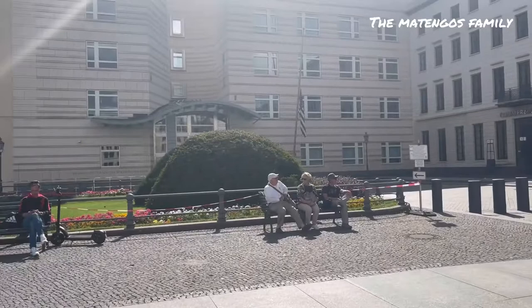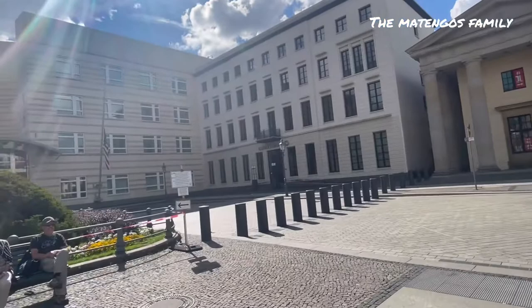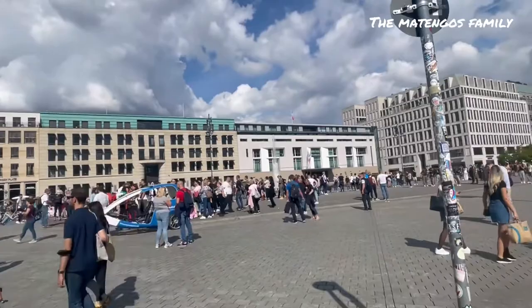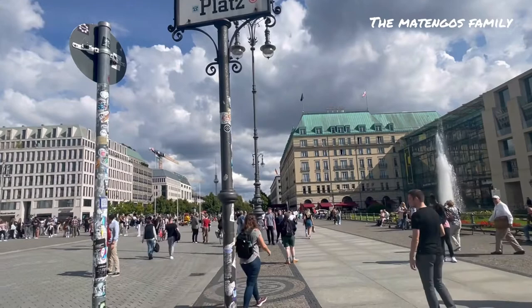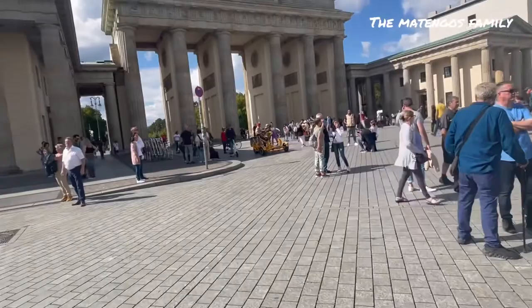And the US embassy is also here. Yeah, it's next to the gate, guys. These people are lucky sometimes. We go. Kempinski Hotel is also here, but it's called Hotel Adlon. It's part of Kempinski. I think it's the main hotel, the major or the main, whatever.